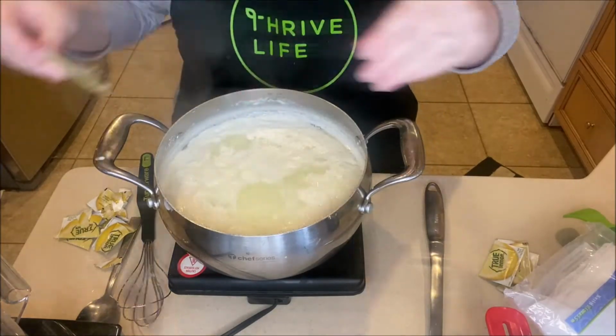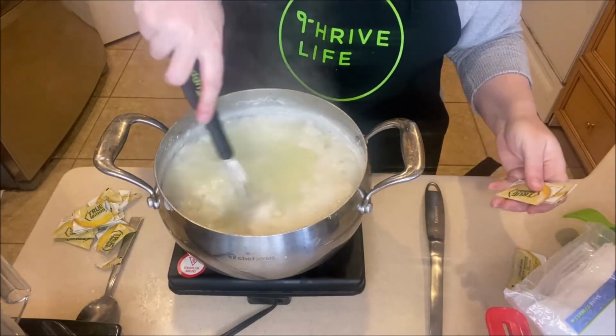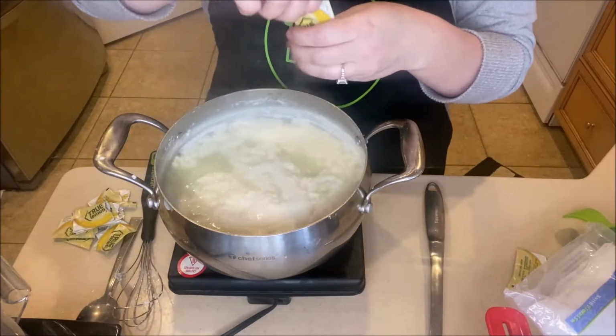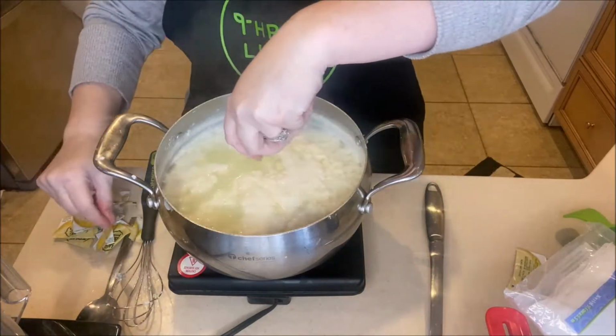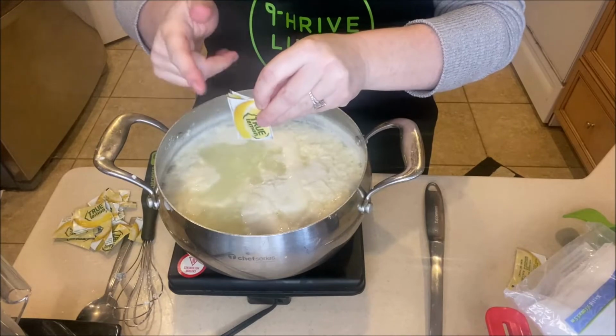You can turn the temperature down on your milk a little bit. I kept mine low because I had brought it over from the stove, so this burner wasn't as hot. But just until it curdles, and then you can turn the heat off. So that's really all. The lemon juice is just to get it to curdle, and you want the curds.